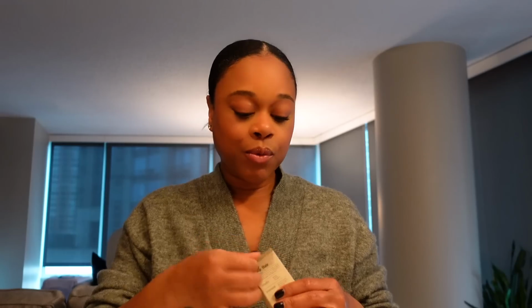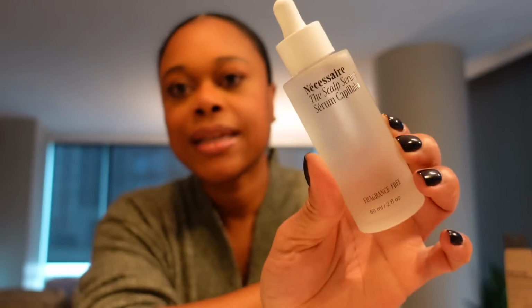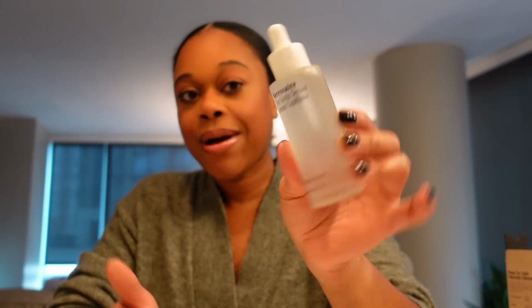It is hypoallergenic, dermatologist tested, and non-comedogenic. It's fragrance free and it is a liquid texture. So I will be washing my hair this weekend, so I will be applying this to my scalp tonight and over the weekend to see how I like it.